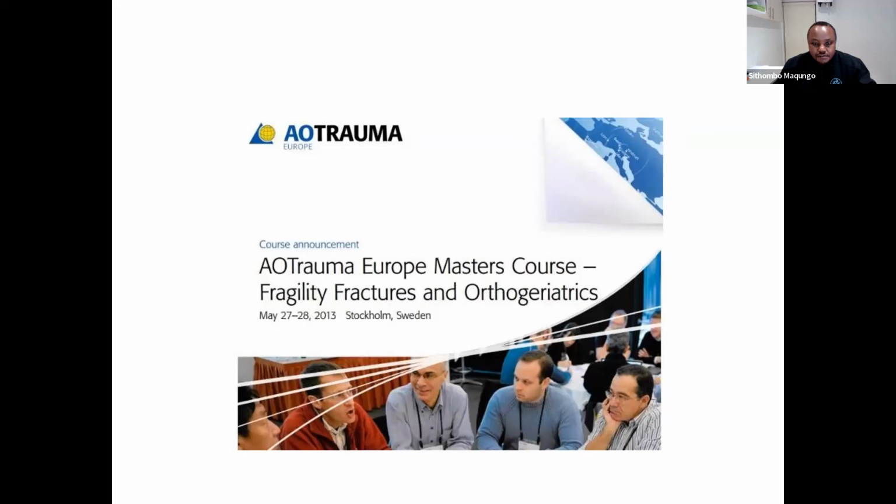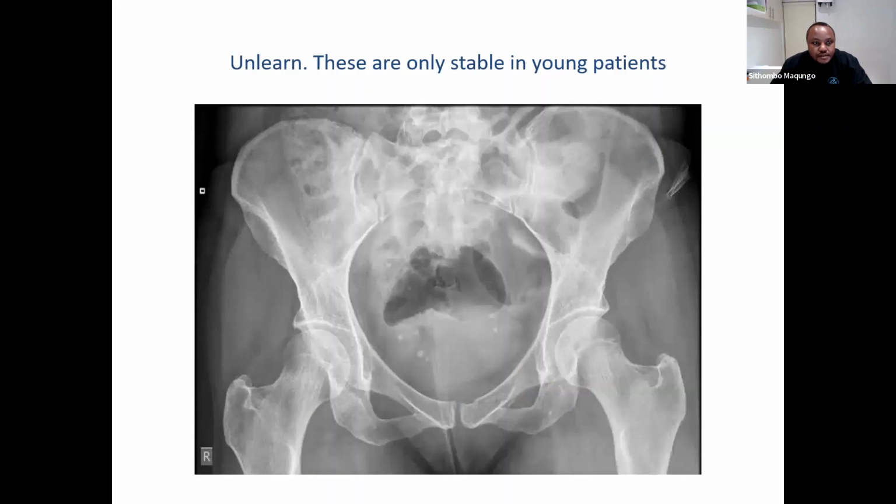Now there are a couple of things we need to unlearn when it comes to pelvic fractures. When you see this kind of fracture, which we see probably 9 times out of 10 in clinical practice, these are stable fractures in young patients. It's a classic lateral compression injury, and you expect the patient to be admitted for a few days, and once they pass their physio straight leg raise test, they are discharged and you're probably never going to see them again.